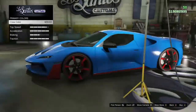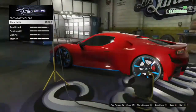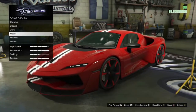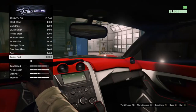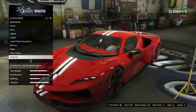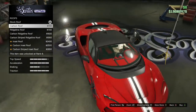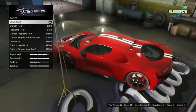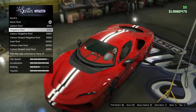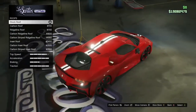Sale: can be sold only if purchased high end. So if you find one for some reason on the streets, in one of these missions involving the casino, you won't be able to sell it. I don't even think you can drive it, to be honest. Sell price. So as soon as you've bought it, the sell price would be $2,079,000.